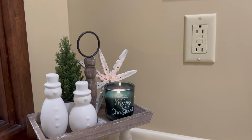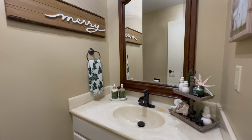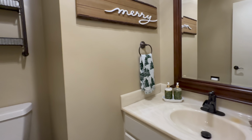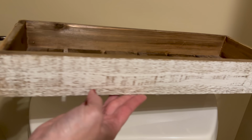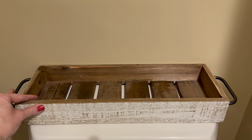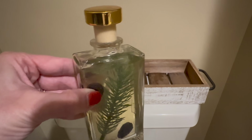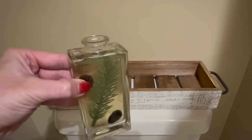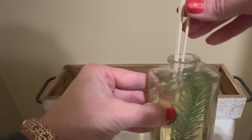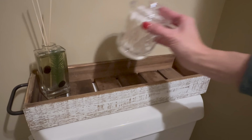Now one area that can be hard to decorate is the toilet tank surface. So today I'm going to share with you two practical ways to style this area. The first step is to start with some type of tray or basket. Here I'm adding this tray from the store At Home. Inside I'm placing a reed diffuser from the Threshold brand at Target. With a light forest fir scent, it is perfect for the holidays.